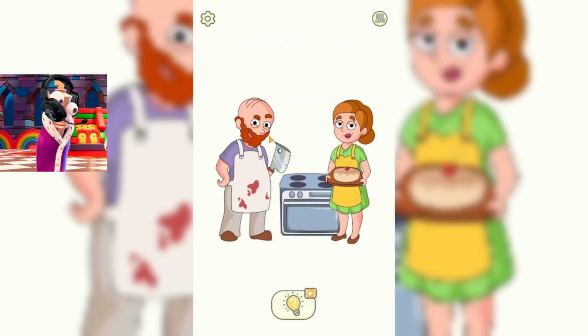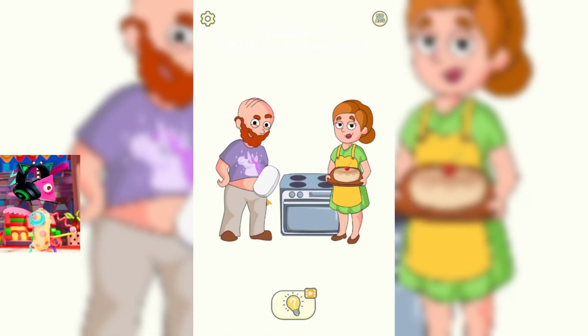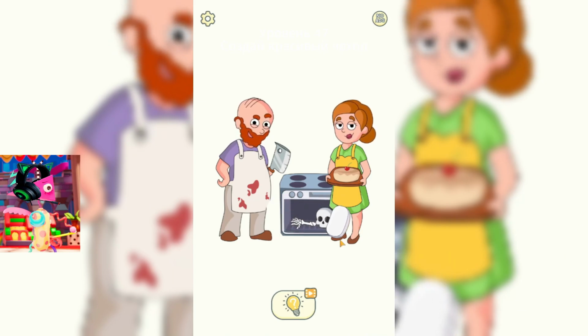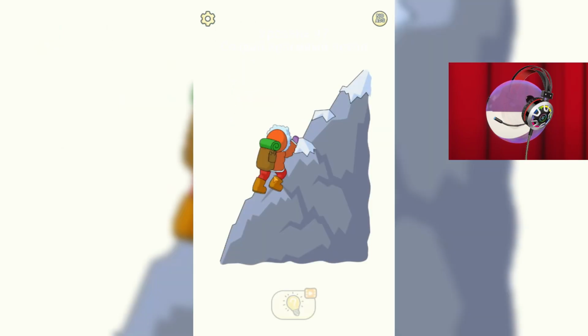Now let's find out which of these two is really the killer. It seems to me that this guy with a red beard looks more like a killer. Oh, just look under his apron. It's actually a t-shirt with a unicorn on it. What are you trying to say, that this woman is actually a murderer? Did she burn a man alive in that oven? Oh no. Turns out she's a killer. She even has a bloody knife. Now let's help this guy get to the top of the mountain.